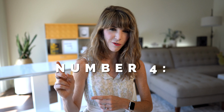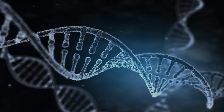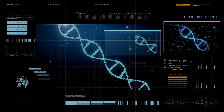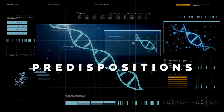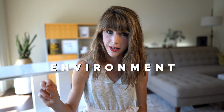Next on my list of tests to do would be an epigenetics test. So most of you are probably very familiar with DNA tests, and maybe you've even had yours done through something like 23andMe or Ancestry DNA. A DNA test can be very useful in helping you identify certain predispositions you might have to certain traits or even diseases. But an epigenetics test is really where the future lies because it takes environment into account.